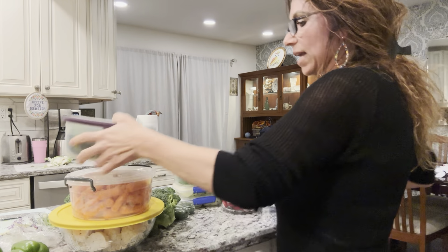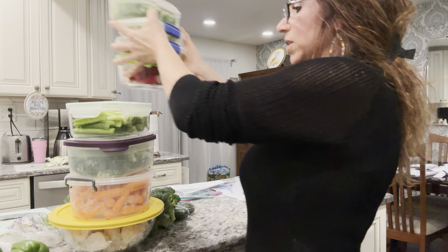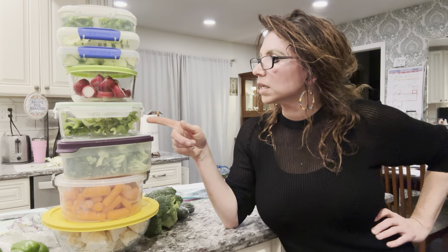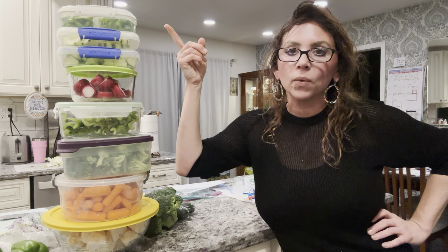So look at this. I'm stacking this all to show you how beautiful this is. Look at that. Cauliflower, carrot, broccoli, celery, what is this? Radish, cucumber, two different ways, and bell pepper, okay?